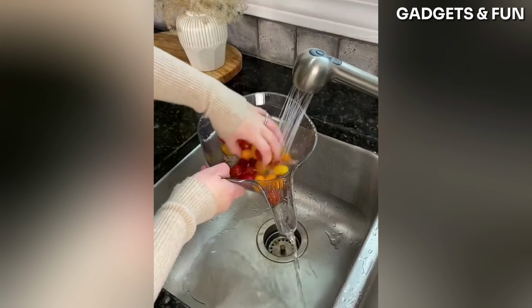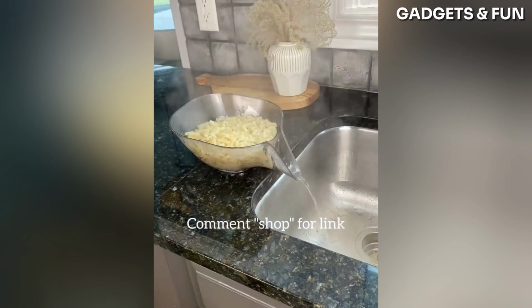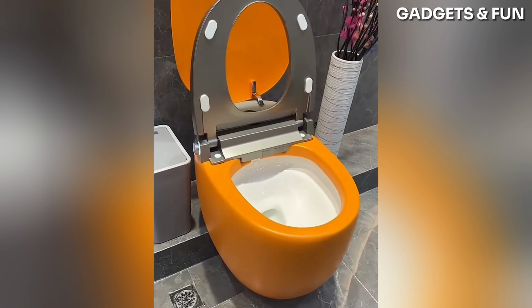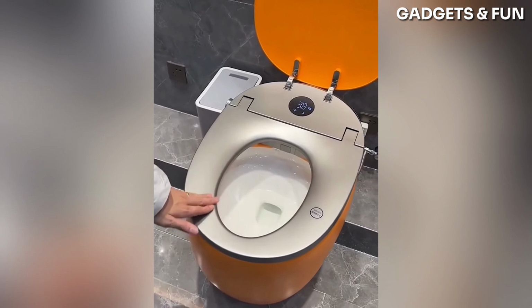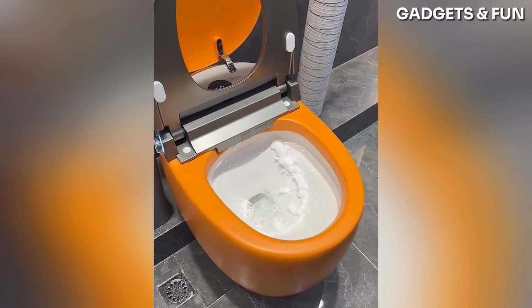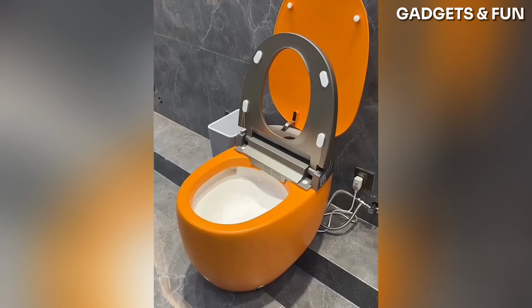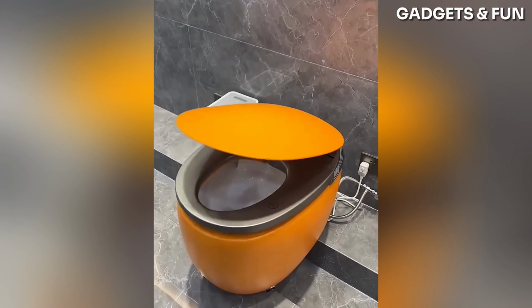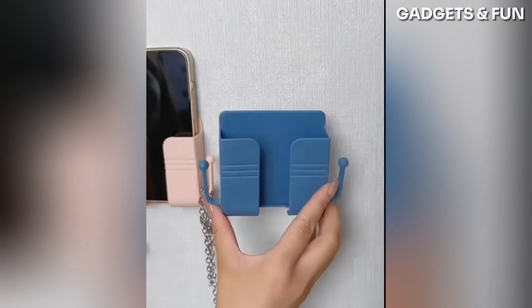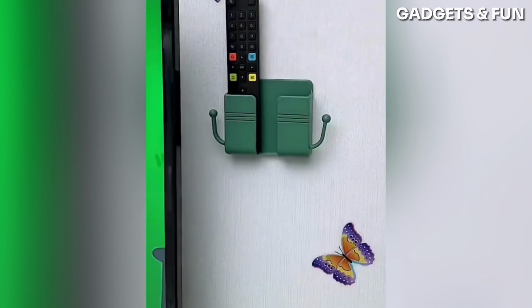Can you believe this? It's making life so much easier. This gadget is a standout with its robust features and sleek design. This is a game changer. It's going to make things so much better.